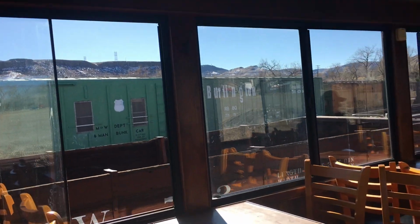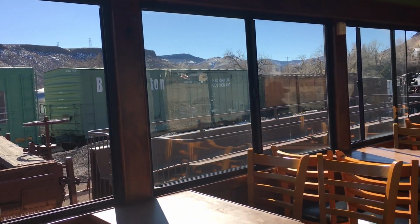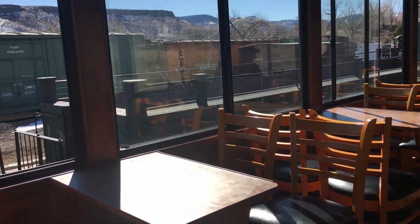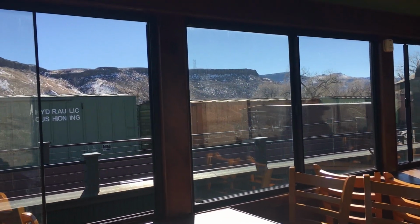Coming up on the inside loop here, we're going to have some of our vintage cars. The middle car here, car 284, as I mentioned, is 133 years old.